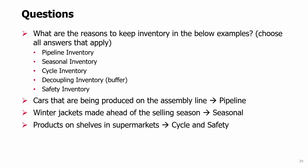And then on top of this, in addition to this, we will keep some safety inventory in case, while we're waiting for the next shipment, the demand spikes, the demand increases suddenly, in order to hedge against this uncertainty and not lose some revenue or not sacrifice the quality of service.